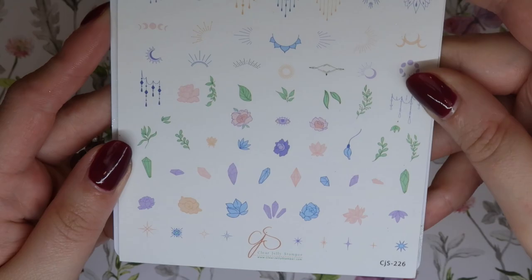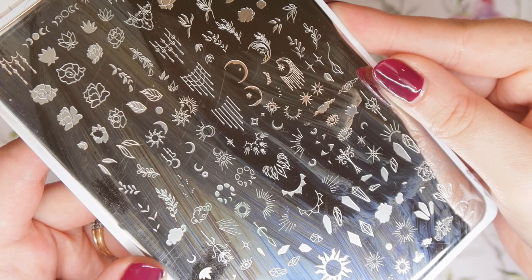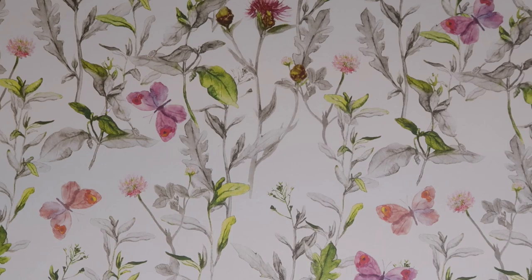I just used it, so I apologize that it is messy, but I did an astrology set for a customer for It Designs. And she requested some images from this plate. So some really fun plate launches as well from Clear Jelly Stamper. I just am loving everything that they're coming out with lately.